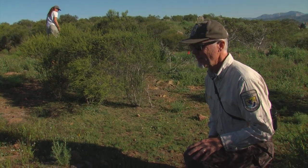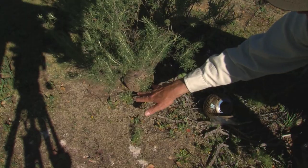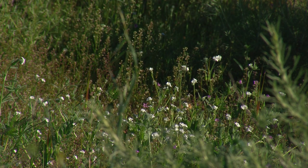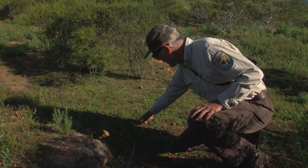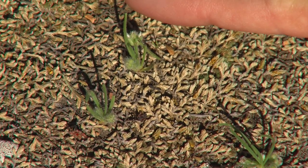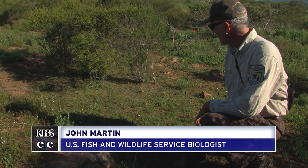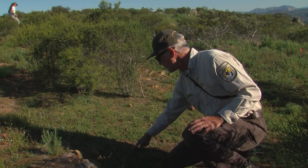Martin is kneeling in a swath of coastal sage scrub. The spaces between the bigger plants are covered with algae, lichens, and mosses. Those plants keep invasive weeds at bay, but allow this plant, this tiny little grass-like plant, Plantago erecta, to grow in profusion. And the caterpillars of Quino Checkerspot need this plant to survive.